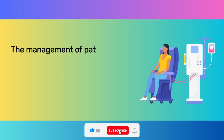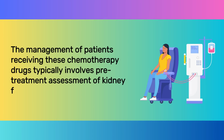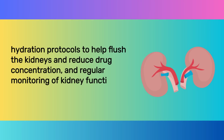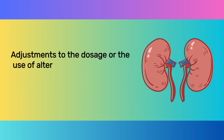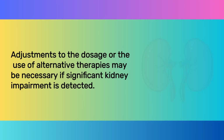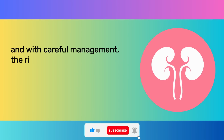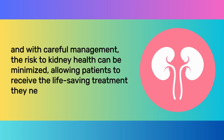The management of patients receiving these chemotherapy drugs typically involves pre-treatment assessment of kidney function, hydration protocols to help flush the kidneys and reduce drug concentration, and regular monitoring of kidney function during the treatment course. Adjustments to the dosage or the use of alternative therapies may be necessary if significant kidney impairment is detected. Despite these risks, the benefits of using these potent drugs in cancer treatment are substantial, and with careful management, the risk to kidney health can be minimized, allowing patients to receive the life-saving treatment they need.